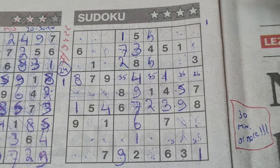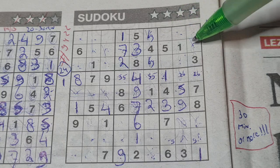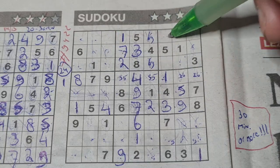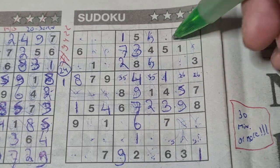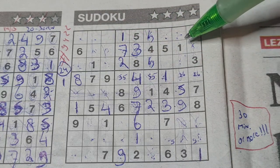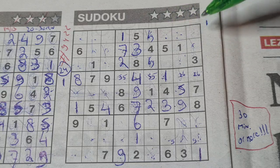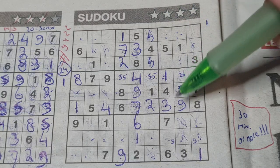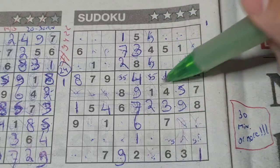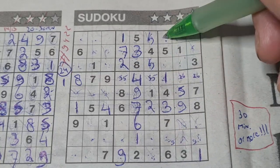Let me think. 2, 8. 8 should be here. It should be there then. 2, 8, 9. 2, 8, 9. Yeah, 3 missing numbers in this column. Those missing numbers are the 1, the 2 is missing, the 3, the 4, the 5, the 6, the 7, 8 is missing, and the 9 is missing. 2, 8, 9.